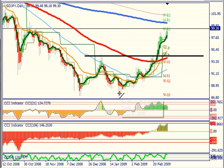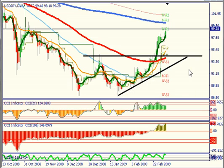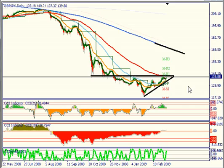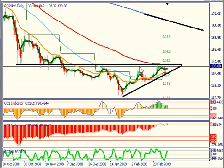Okay, there's that support line. So this is the same sort of thing we're looking at. I'm just going to quickly flick back so you can appreciate both of these charts simultaneously. This is dollar yen and this is sterling yen. Sterling yen we'll put on the daily chart so you can see the comparison between the two. Zoom that in a little bit so we're all singing from the same hymn sheet.